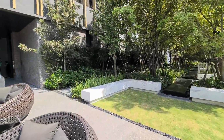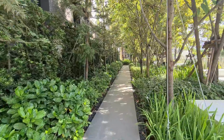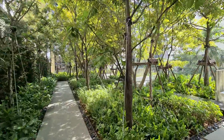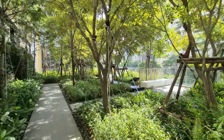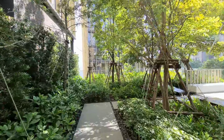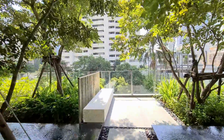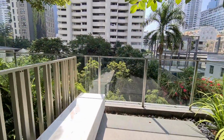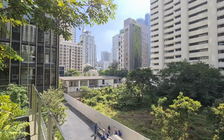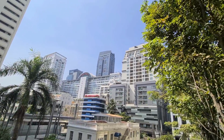And you're in the middle of the center of the city, between the Asok and the Nana BTS stations. They are both on walking distance, and also the Sukhumvit MRT is around the corner. Yeah, the building was just finished at the beginning of this year. Yeah, and as all new buildings in Bangkok, it always has very special facilities. But as you can hear, there is still a little bit of construction going on around here. But if you're in one of the high floors, then you won't notice it.